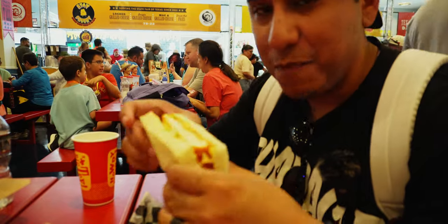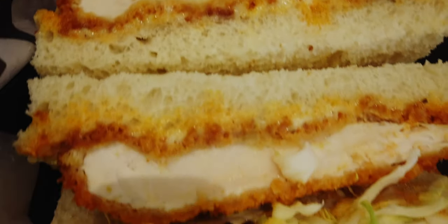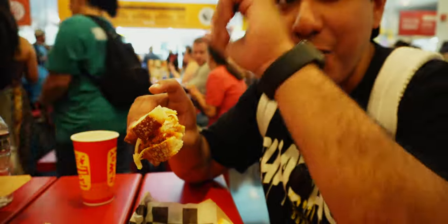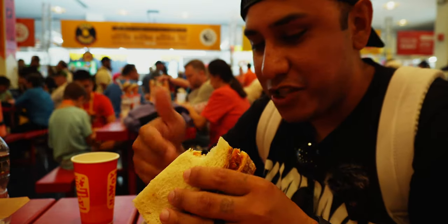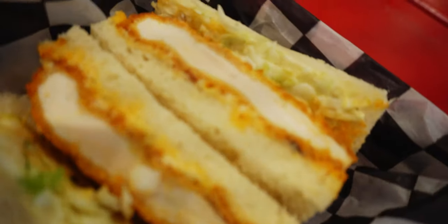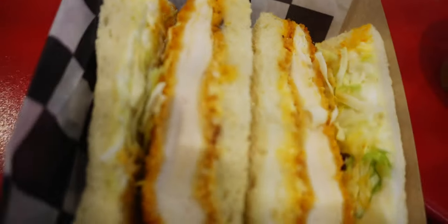So if this is wrong, blame Brianna. This is the spicy chicken katsu sando. Mmm. Wow. Put the wow everywhere. Wow! It's a spicy chicken sandwich. That's what it is. It's made out of chicken breast. Chicken breast is not dry at all. It's got yum yum sauce and then some cabbage on it.